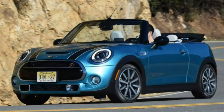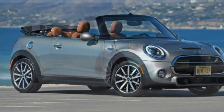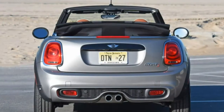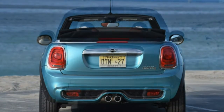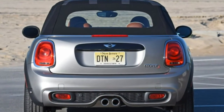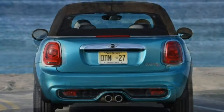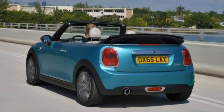Noise and vibration. Lifting off the gas in sport mode creates a satisfying burble from the exhaust. There's some wind and tire noise, but the Mini is quite quiet for a convertible. We're quite impressed with the Mini's rigid structure. It feels very stout even when driving over bumps and train tracks.